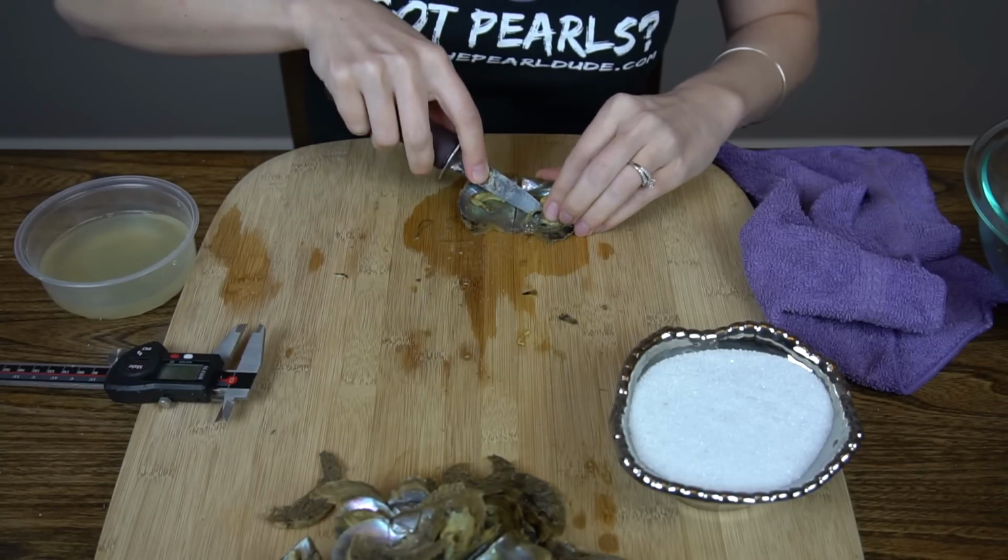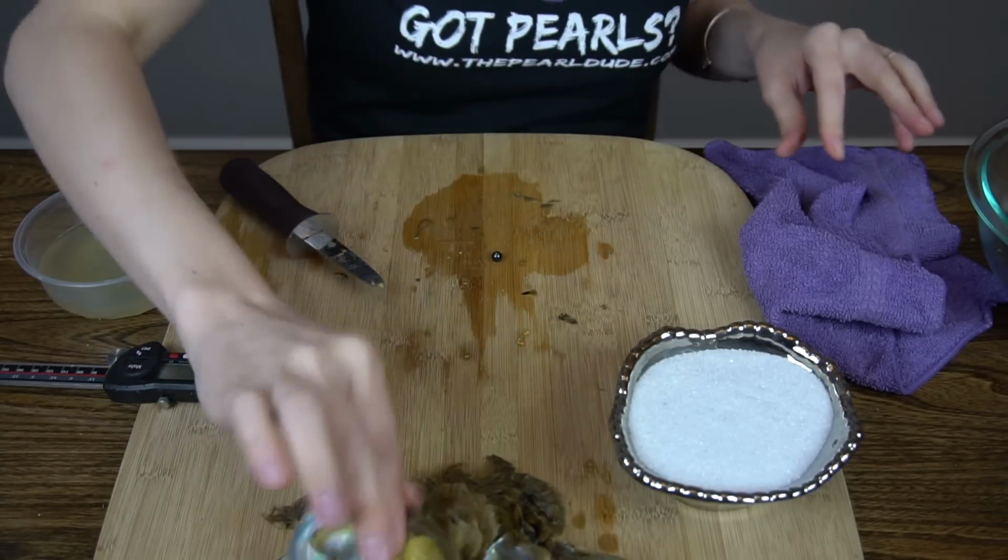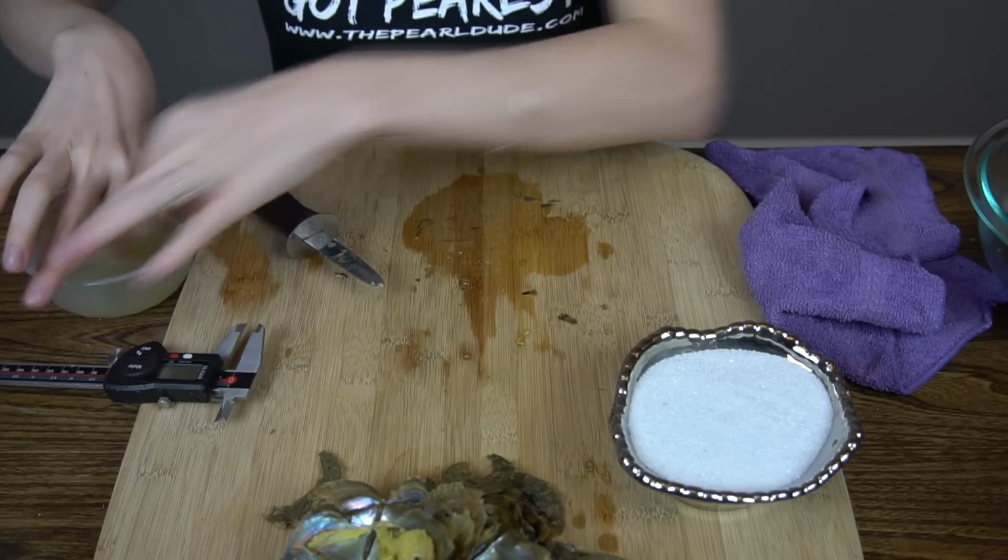Ooh, we got a dark, kind of a mermaid looking dark. It's got blue and green to it.